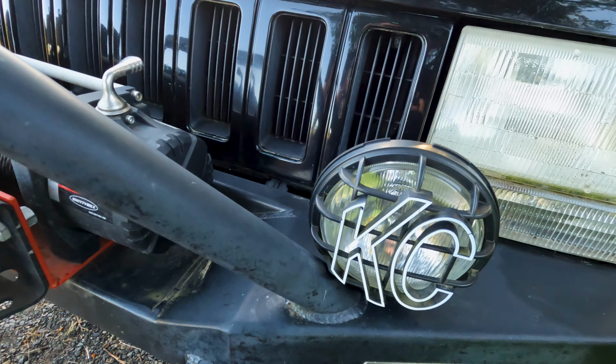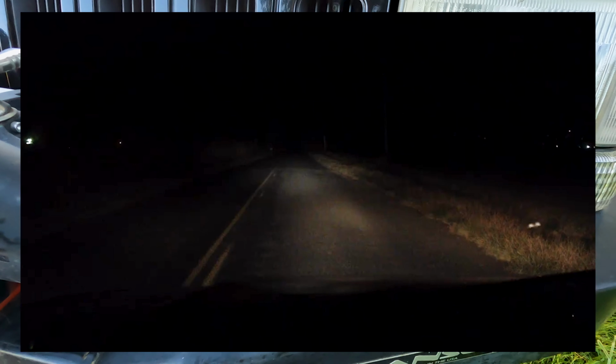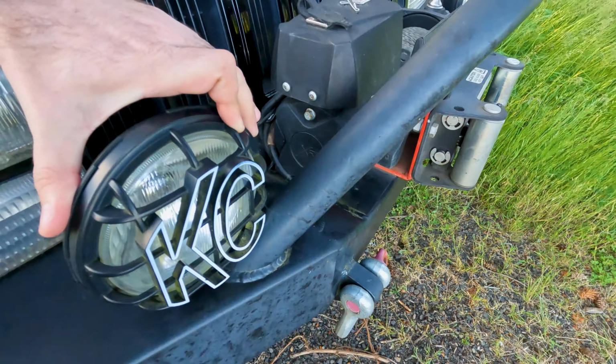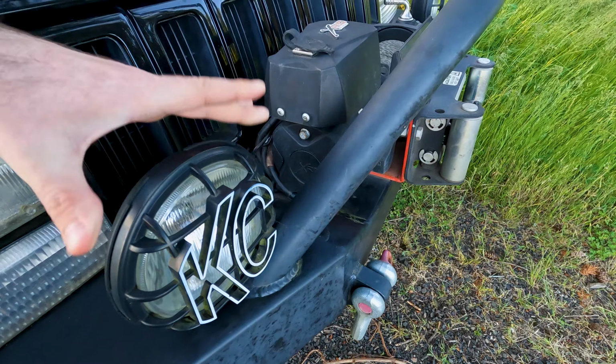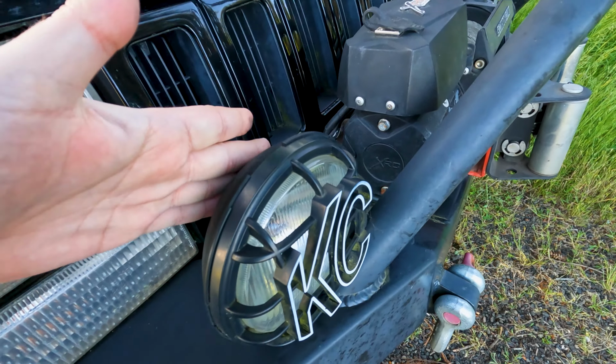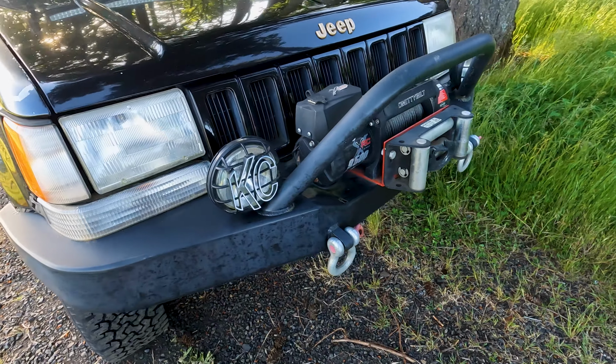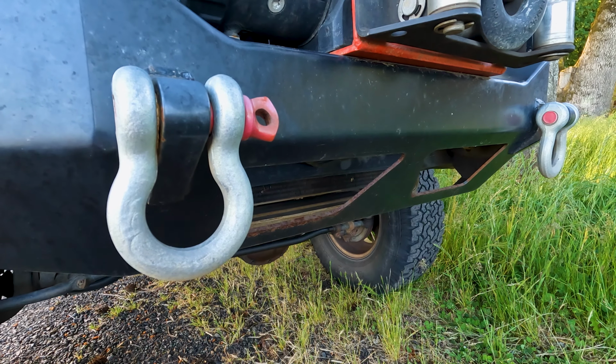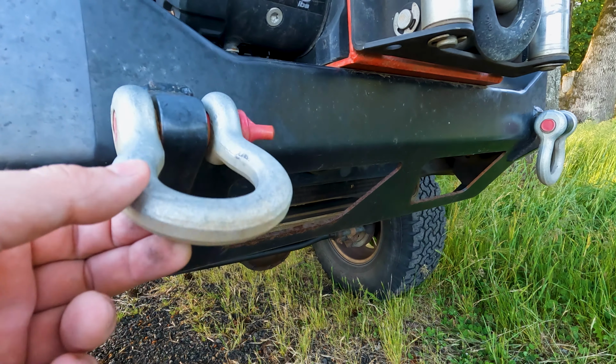These KC lights are terrible, I hate them. They are KC daylighters, I believe. Does it say on here? No. It says made in USA, but these things suck. They're really terrible. They're kind of like spotlights. They're not what I wanted, and they're still on here because I haven't replaced them. And that's the end of that story. It's really nice having these big old shackles on here too. I put the biggest ones on here that I could.